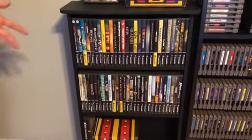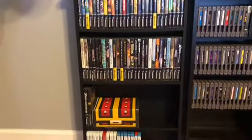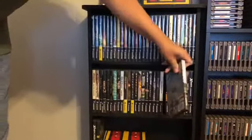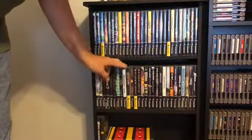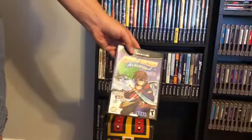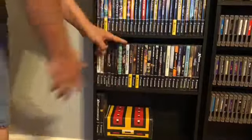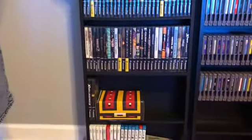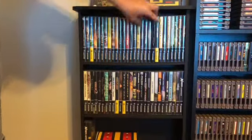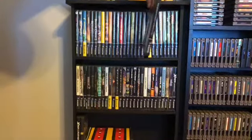Down here we have GameCube. I have about 61 GameCube games. The probably rarest games I have here are going to be the Super Smash Bros. Melee and the Skies of Arcadia Legends. So what I'm going to do is I'll try to show you 1 or 2 games from the bigger collections that stand out in the collection there. A couple of extra Zeldas, Ocarina of Time, and the collection edition. So where they had the Master Quest and Ocarina.